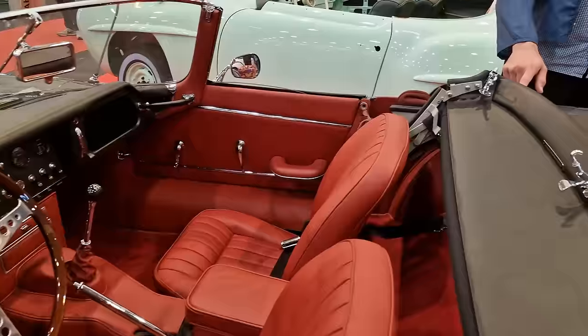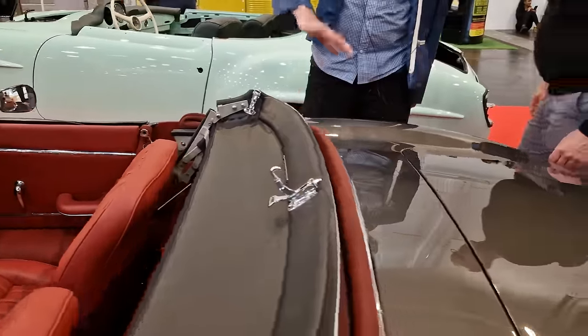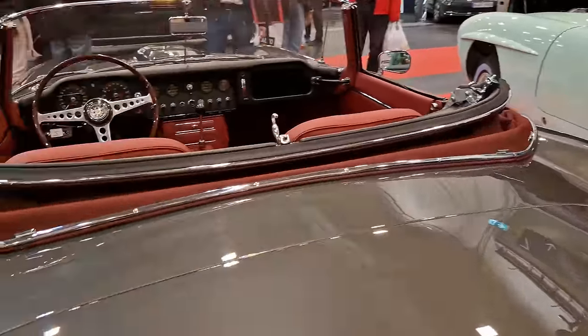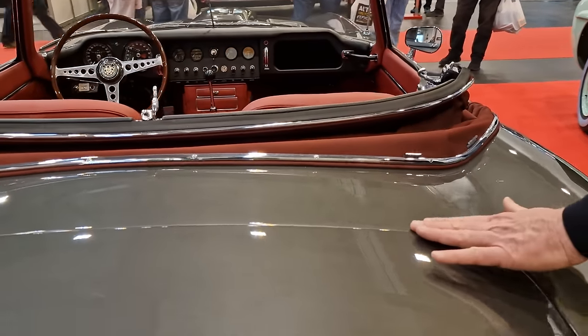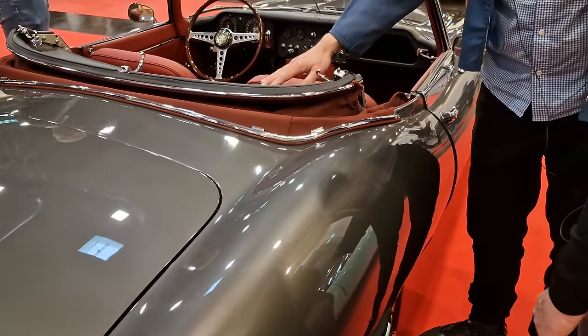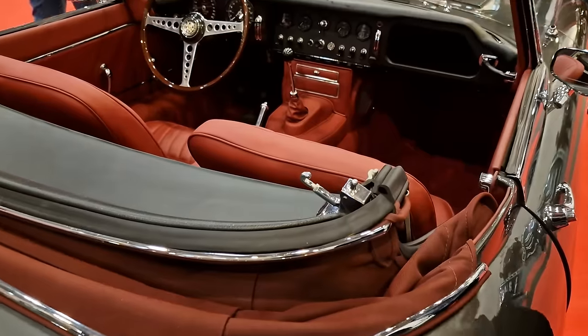It has a canvas top in burgundy. That must look really nice when it's closed. The color combination is lovely. It really looks good. This is trimmed in leather. I think it would have been a different material, right? Texture, usually, yeah.